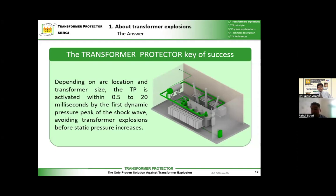Now, the figures which you see on your screen, 0.5 to 20 milliseconds, are not random. They are the result of several live tests which we have conducted in the lab owned by EDF and CIPL in 2003, 2002, 2004, 2022. We have done a series of live tests wherein an arc is actually created with the help of electrodes inside the transformer, with the TP adapted on it, to see how fast the TP activates with different ratings and different sizes of transformers, to see the maximum possible time a TP takes to get activated and depressurize the tank. As a result of these tests, we found that the TP always activates within 0.5 to 20 milliseconds depending on the size of the transformer and the application.